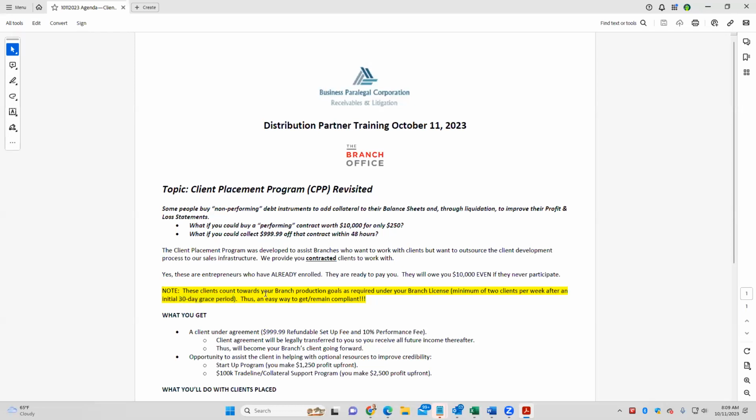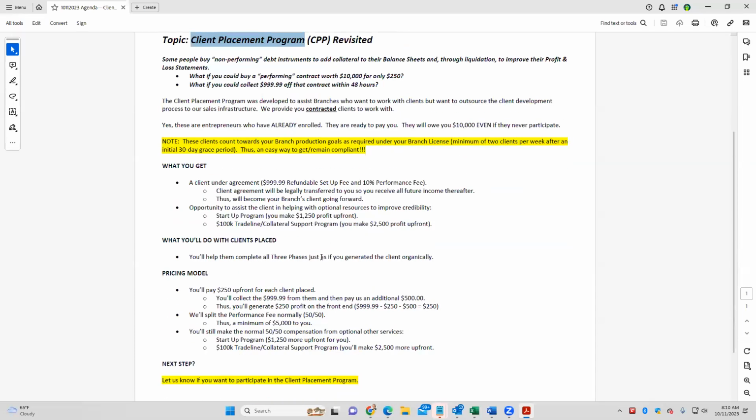So if you look at your branch production and you are past your initial 30-day grace period, which is more than enough time to get up to speed, and you're not generating the 2 clients a week, you technically now owe the license fee. But we don't want you to pay the license fee. If we wanted you to pay the license fee, we would have asked you to pay that up front instead of deferring it. But if you're not finding a way on your own, despite our training and support and your efforts, to generate at least 2 clients a week, the nice thing is you have an insurance policy. Just come in here, use the client placement program to supplement your numbers. You make money and you remain compliant. So hopefully that makes sense.